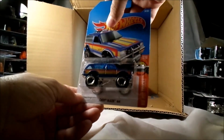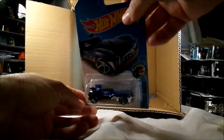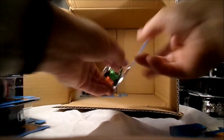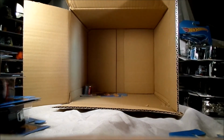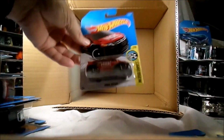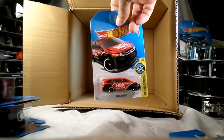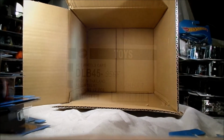Alright, bottom row, Chevy Blazer. That was in the B case. It's at Kmart. Another Howlin' Heat in blue. Minecraft. Chevy Love. It's the Grass Chomper in green now. That was also at Kmart. And the last one in here is the Odyssey in red, NGK spark plugs. So there you go. That is the International C case.